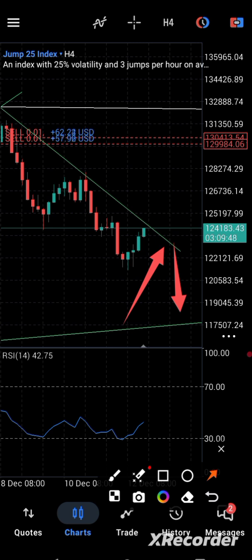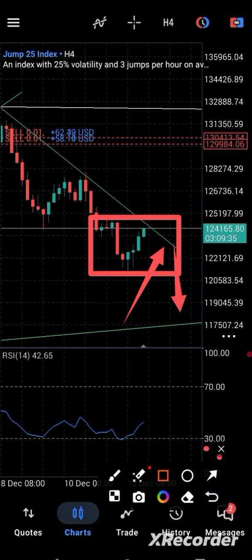And for those of you who want to enter, peradventure you missed this pull down trend that has been going on for some days now, you could actually enter here and see if you could grab something out of this market.